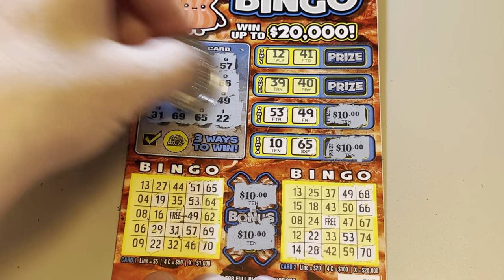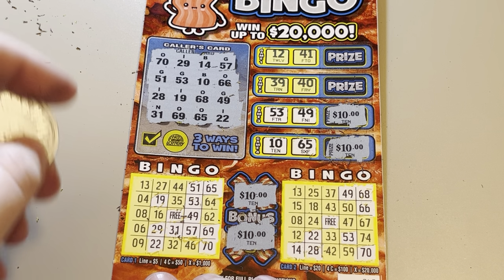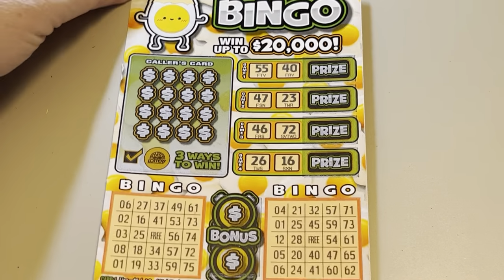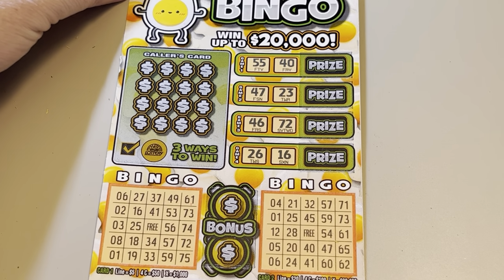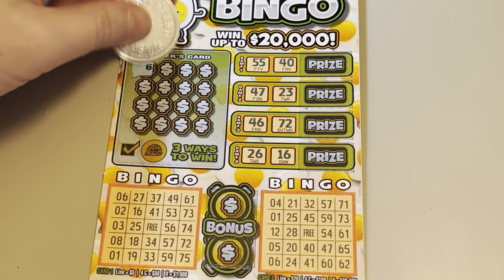10, 65. This looks like a $30 winner on a bingo, which is amazing. For me, I have no luck with bingo usually. So I think we got a $30 winner on the bacon bingo. Let's try the eggs. Same game. That's awesome. That's a nice win.